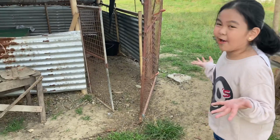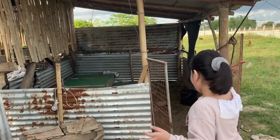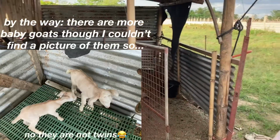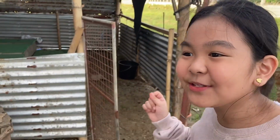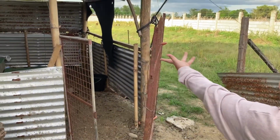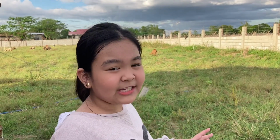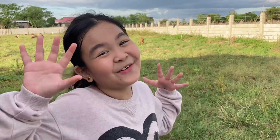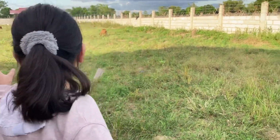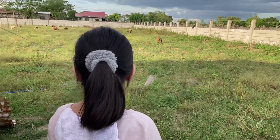Here we have the spot where the girls give birth. So yeah, we actually have some baby goats. I really love them, and they're literally so cute. We actually have a sprinkler now, and I really want to take a shower with the sprinkler. And oh, there are the goats and the sheep.